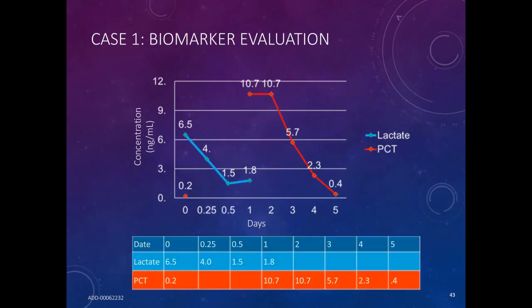Okay, so this is what the biomarker evaluation looked like. On the initial presentation, you can see that the PCT was initially 0.2. It was low. And the lactate level was elevated. Okay, so based on the presentation, would we suggest that antibiotics are working on this patient or not?